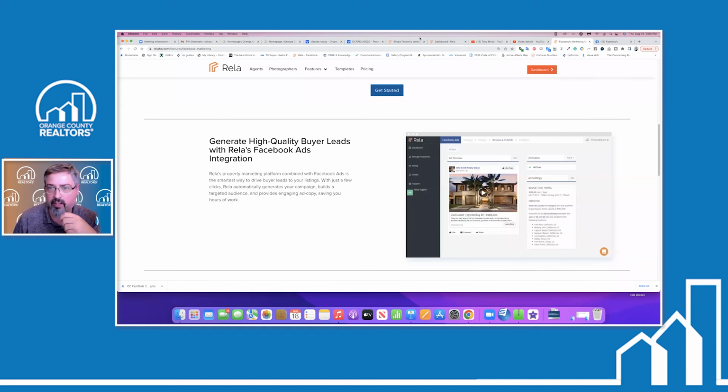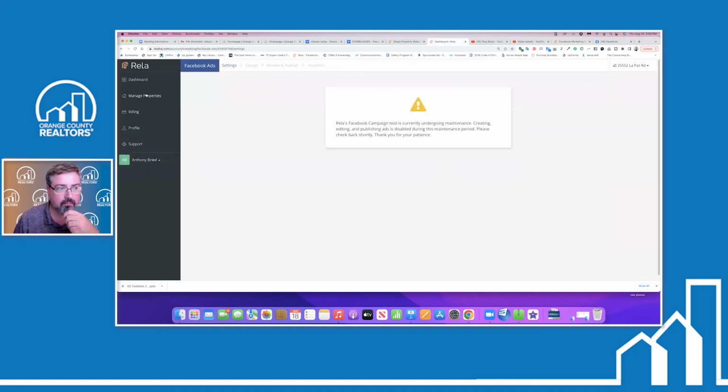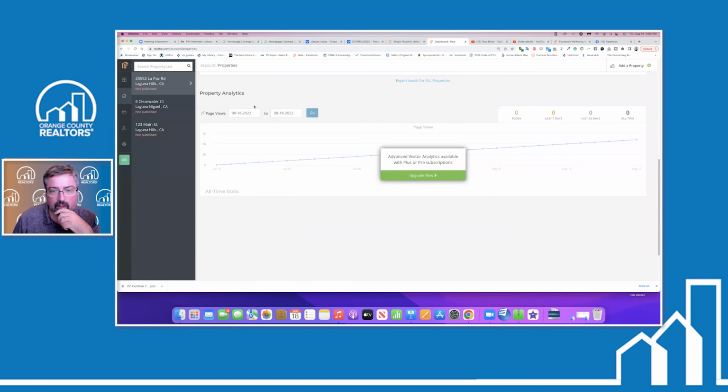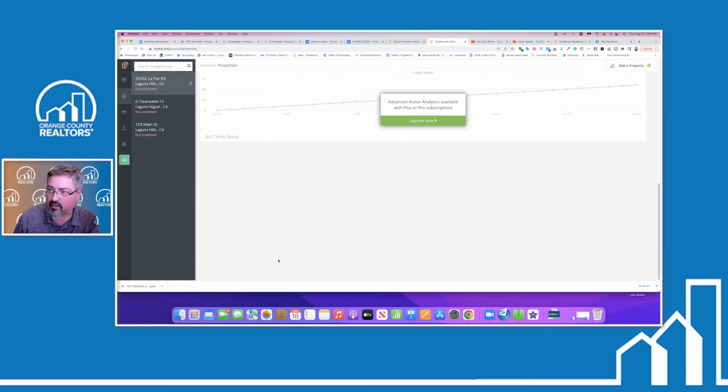Now, when you go back into RELA, you're going to see down below under the property analytics several things. Number one, you're going to see how many clicks, how many views, and of course, how many leads were generated from your ad. Okay. Underneath that will be a list of all the leads. It will have the person's first name, last name, their email address, and their phone number. Those are the 4 requirements that Facebook requires that anybody joining Facebook must input.